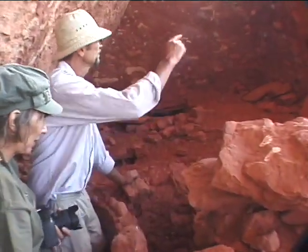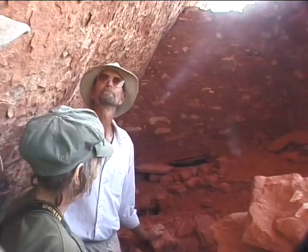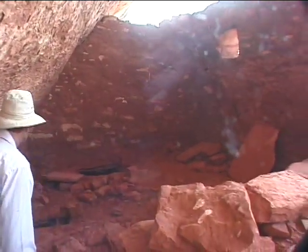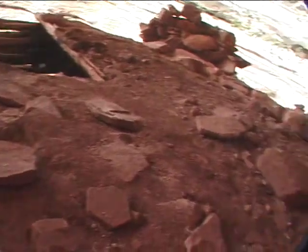So this room, wow, what a great... It's palatial. Nice job they did here. Okay, I'll let everybody else look in. Yeah, look in. So here's this, either kiva or pit house.